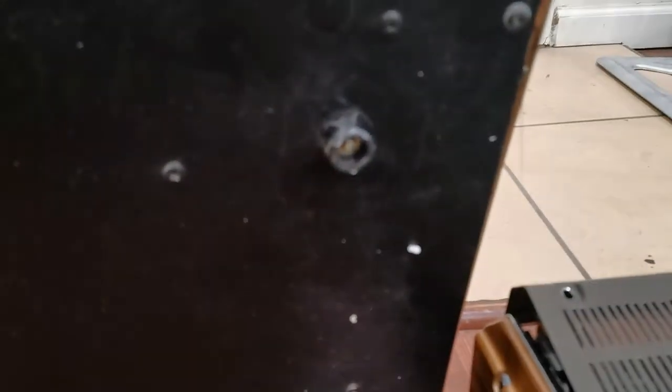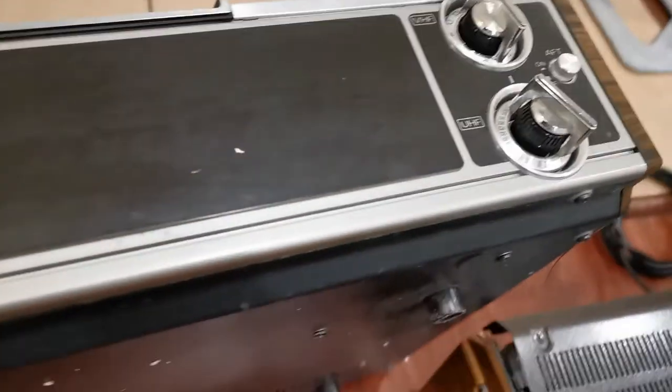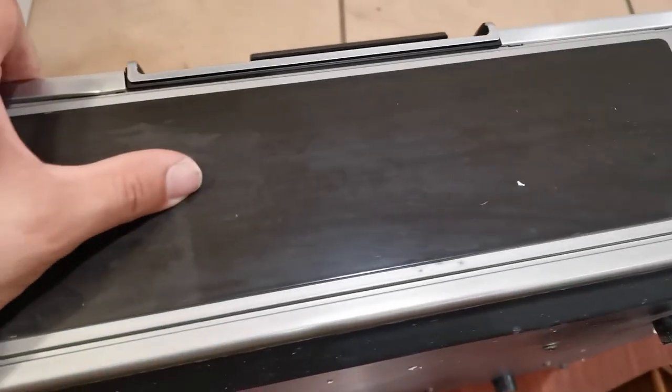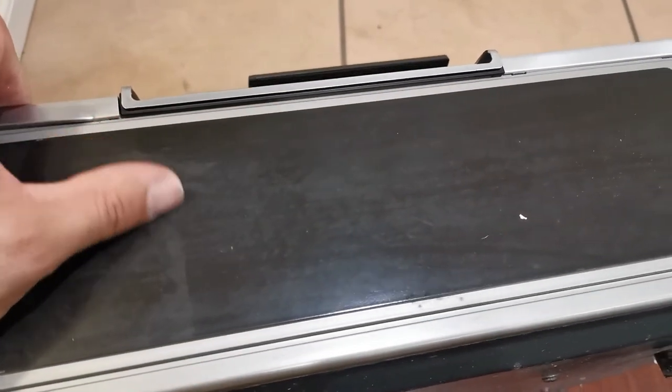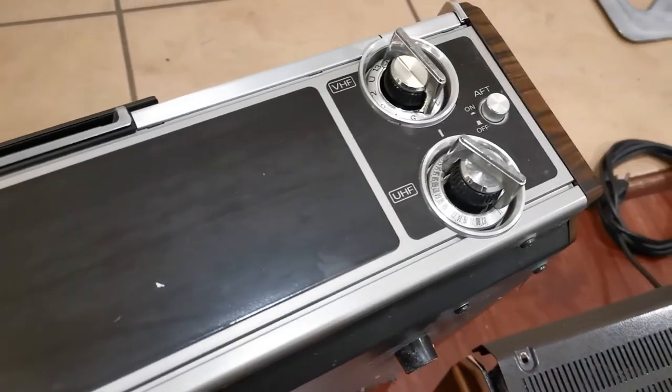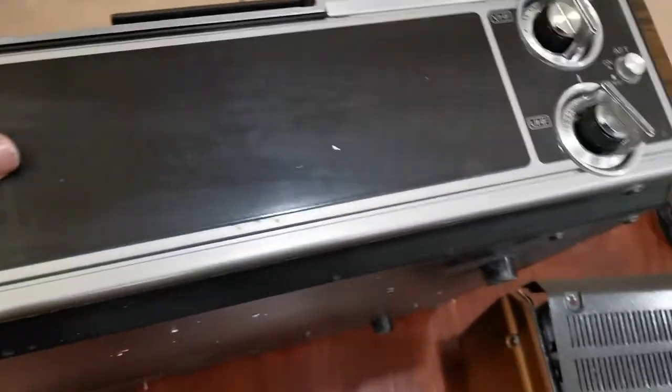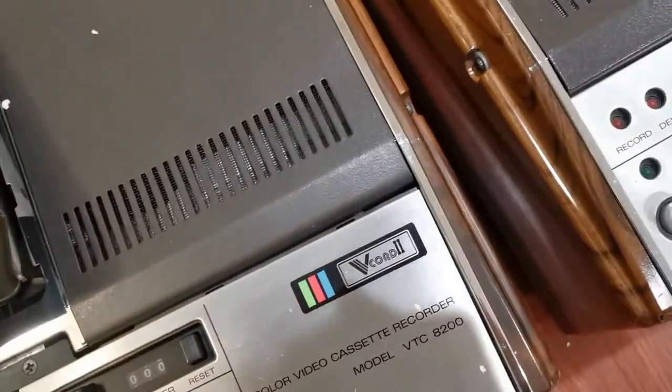So yes, this machine is quite dirty, quite dingy, quite dusty, which I do plan to clean very well. Now the front seems to have a lot of sticky residue on it. That was probably from the cover itself, because I believe the cover is vinyl, and vinyl tends to become sticky over the years. Let me place this down.